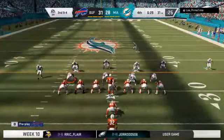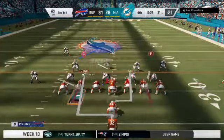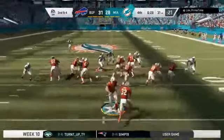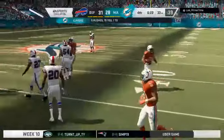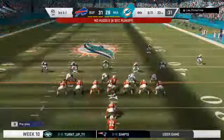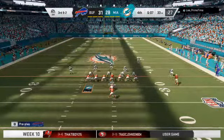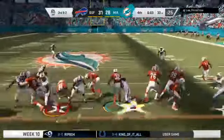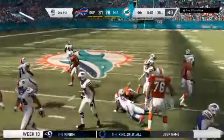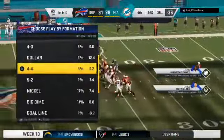The last run got 6. Now 2nd and 4. Watch the boot. They'll keep it on the ground. Akers. And he'll be upended at the 33 following a gain of 3. And guess what? It brings up 3rd down. On 3rd down, Akers. And he will have the 1st down, but he winds up paying for it pretty good.